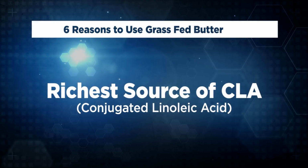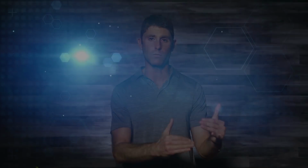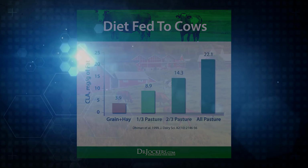And then finally, it's the richest source of conjugated linoleic acid, CLA. And CLA is a very potent anti-carcinogenic fatty acid. In fact, Dr. Michael Pariza, who's the famed researcher who discovered CLA back in 1987, in his studies, he looked at rats with different tumors. He said that there's no other fatty acid, and that includes omega-3s, and this is according to one of the top experts, that's more important for preventing cancer formation than conjugated linoleic acid. Well, you know what? When a cow eats grass, we get 300 to 500% more CLA than if the cow ate grains. So stay away from your regular butter, stick to your grass-fed butter.